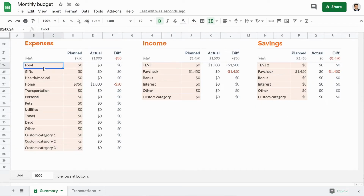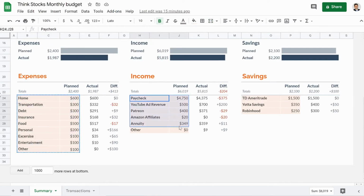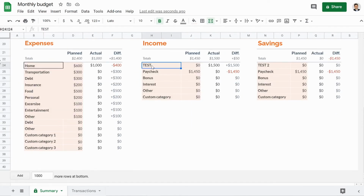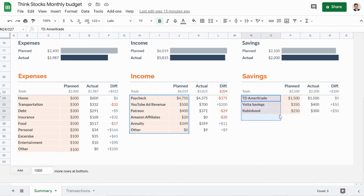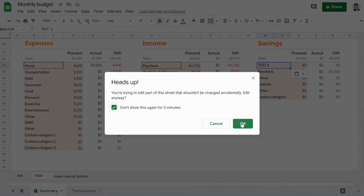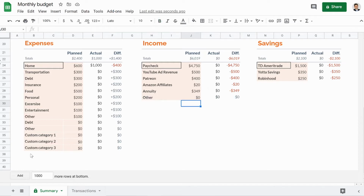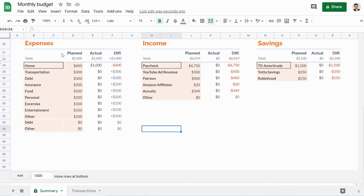So I hit Control C and then go here, Control V. Go back, highlight all of this, Control C, Control V, and then last one, you got these three, Control C, Control V. Now, these are irrelevant to me, so I'm actually going to delete them. So you can delete them just like that. Let's see, other, I keep other. Here, I'm going to delete up to other. So there you go. Now I have everything in here that I need. Let's get rid of that border. I don't know why there's a border.